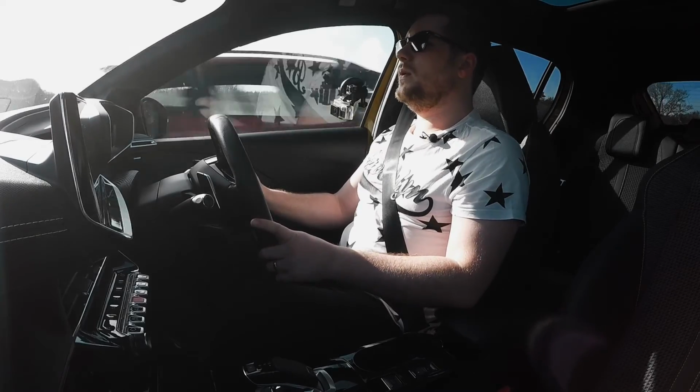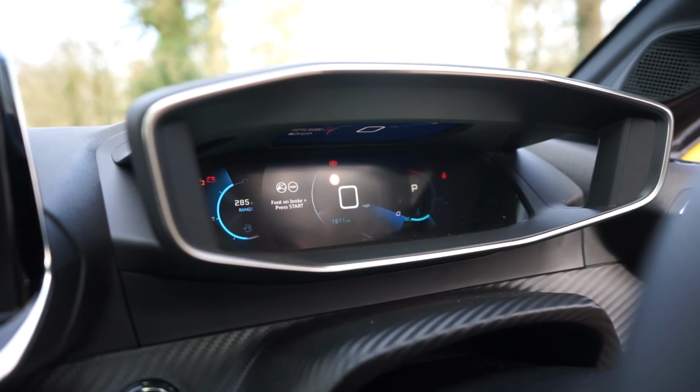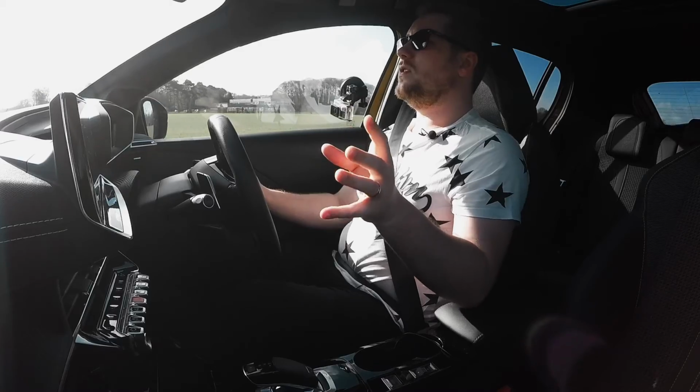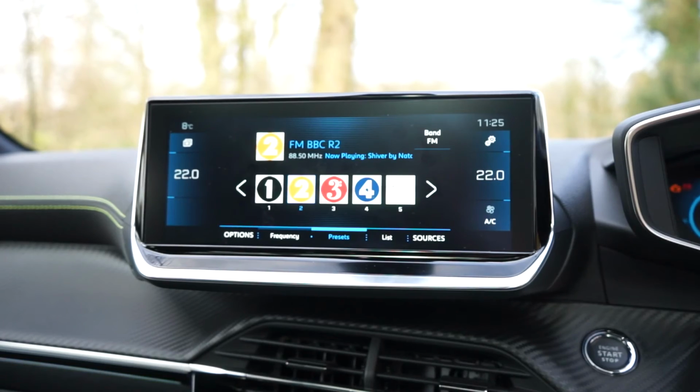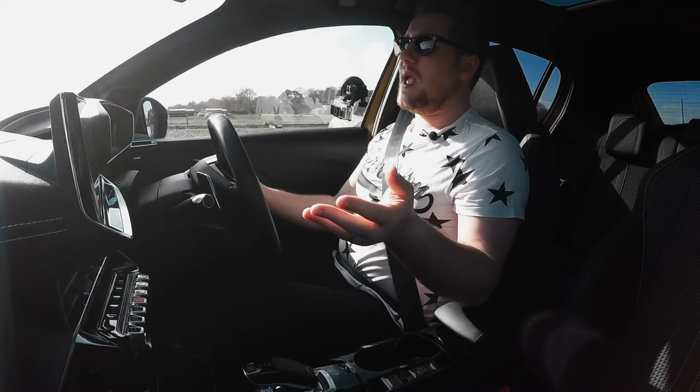But from the inside point of view, so from the driver's seat, this one's got the optional 3D cockpit display, which is really truly very good, very easy to deal with. And then you've got your nice infotainment screen. Now this infotainment system itself, it's not bad. It is a very good system, but it can be a little bit fiddly.